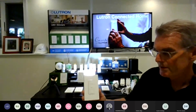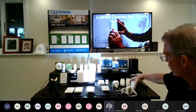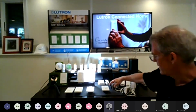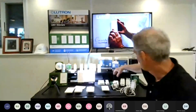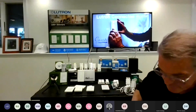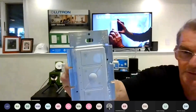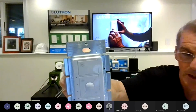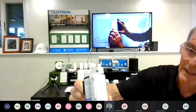Okay, so a couple things to remember. This works both for RA 2 Select, Radio RA, and also certainly for Caseta. I'm going to shut that off so it doesn't bother the camera. A couple differences. Here's a fan speed control that is available with Caseta. I actually just stole a sample and put one in our bedroom. I'm going to try that out.